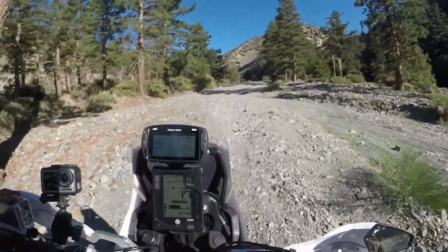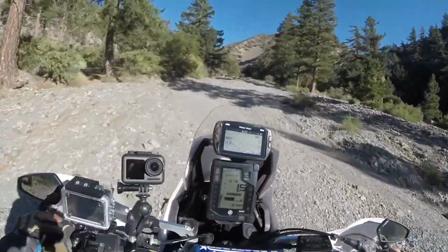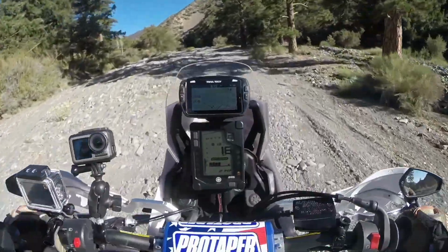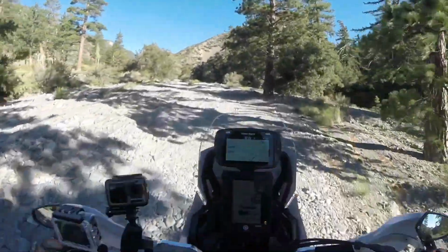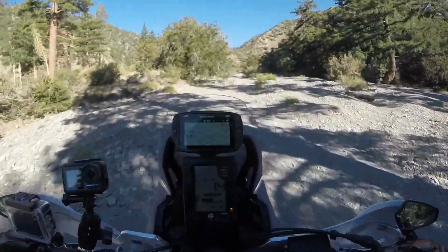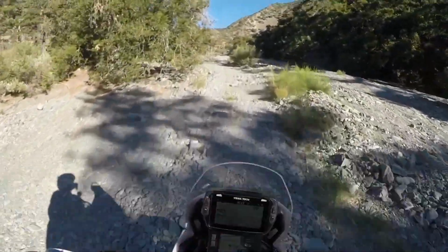So I've ridden both my 950 Super Enduro and my 1190 Adventure R. Well, let me take that back. And even my BMW R1200 GS Adventure up here. And I gotta tell you, out of all 4 bikes, including the Super T, this bike is the easiest of all 4 to ride in this particular terrain.